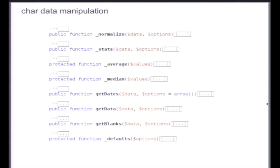And then this is in the manipulation stuff. It formats all the numbers out of the database. It uses a lot of Set::extract to get the numbers out, and then a bunch of maths to get medians and averages, and all kinds of stuff like that. It fills in missing values.